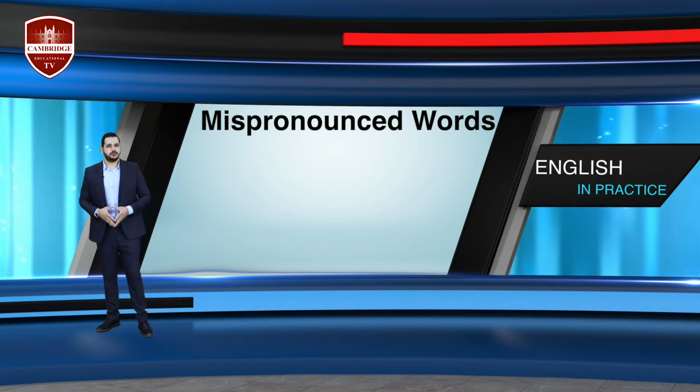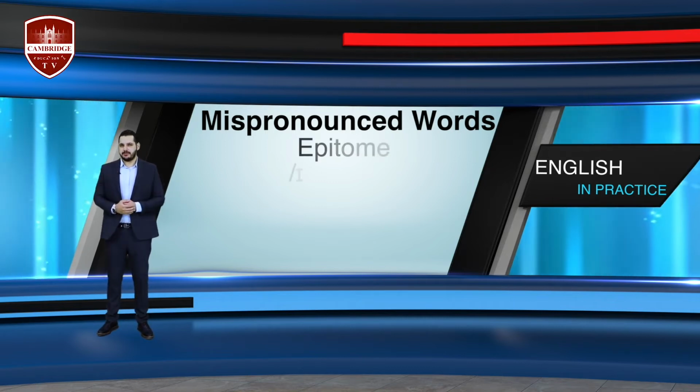A cupboard is a piece of furniture with doors and shelves in it. You mostly find cupboards in your kitchen where you can store canned food, spices, or whatever you store in your kitchen. The third mispronounced word for today is the word epitome.